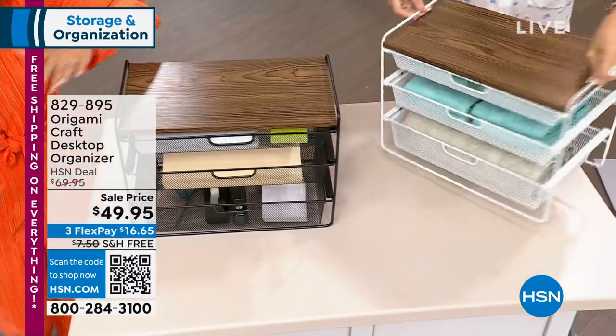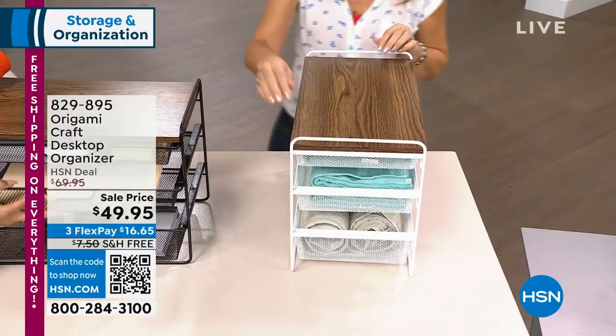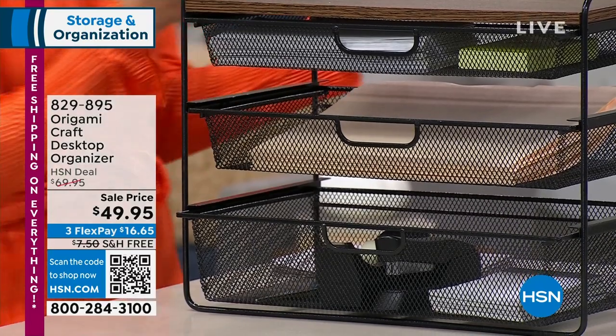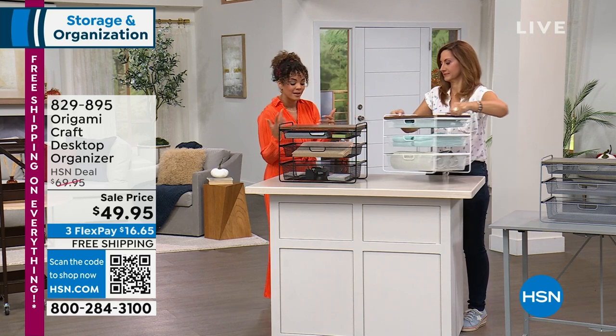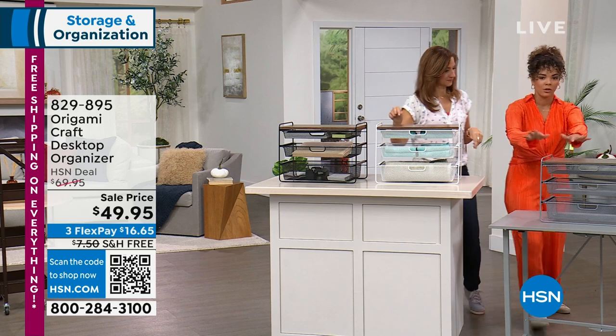And it accommodates you if you need to put your folders in there, your manila folders. This is perfect for that office refresh. You know where everything is. And because it is powder coated steel, if you need to utilize it in the bathroom, put extra towels for your guests, you don't have to worry about the moisture building up, because it is powder coated steel. That's great.